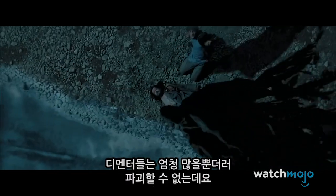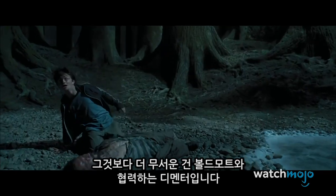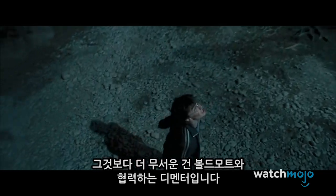Given their seemingly endless numbers and with no way to destroy them, the only thing scarier than a Dementor is a Dementor working with Voldemort.